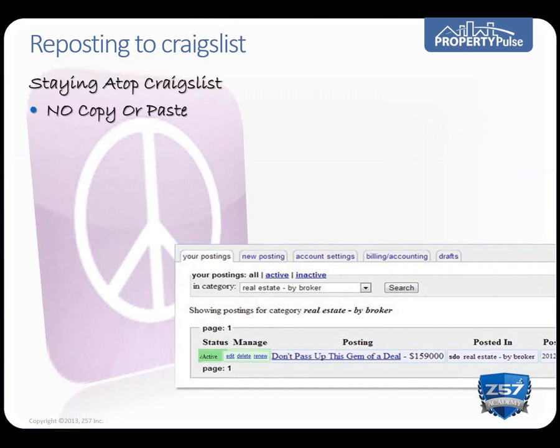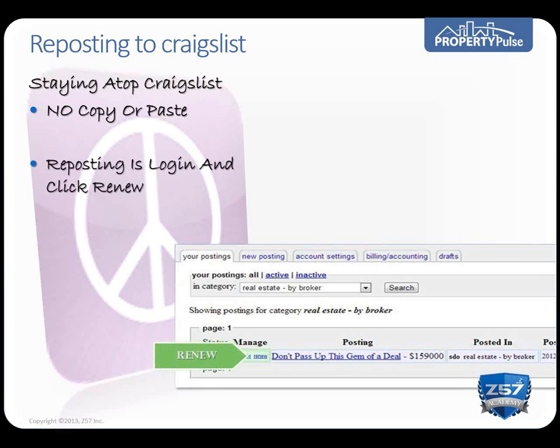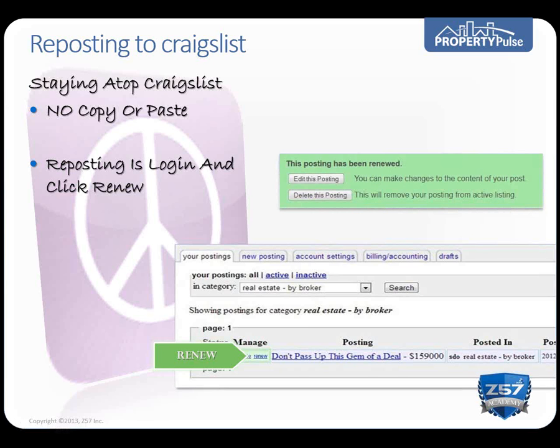To repost, after you log into your Craigslist account, you're immediately presented with your postings. And every 48 hours, a renew option is made available for each posting. You simply click Renew, and your listing is right back at the top of the Craigslist postings. You'll know you successfully reposted when you see the green box that says this posting has been renewed.